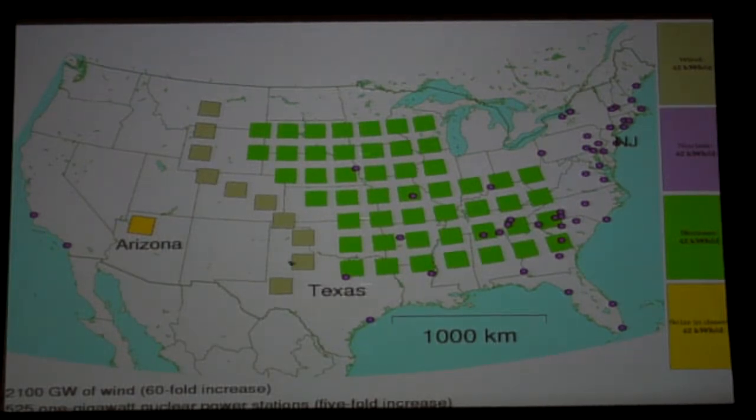The wind facilities could obviously coexist with the biomass facilities. There's no conflict between those. So you could superpose those 10 New Jerseys of wind with 10 of the biomass facilities. In total, there are 50 New Jerseys worth of biomass in order to give everyone in America 42 kilowatt hours per day per person of chemical energy in the form of bioenergy.